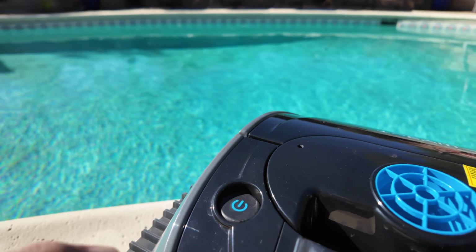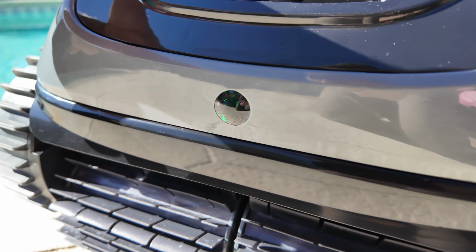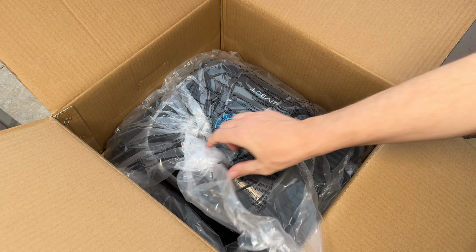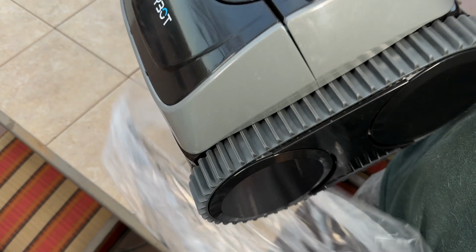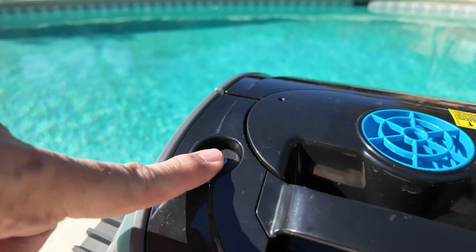Now, you do need to have the WYBOT C1 out of the water before you program it, but once you have it programmed through the WYBOT mobile app, it does everything for you. Getting the C1 unboxed and set up was one of the simplest I've ever done. It was really easy to get it ready and plug it in for its first full charge. The instructions were very clear, and I had it up and running in about 10 minutes.